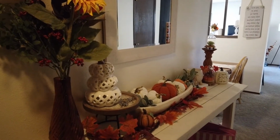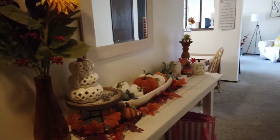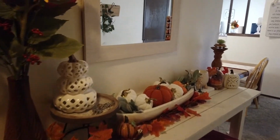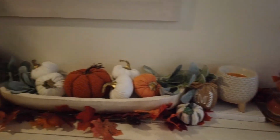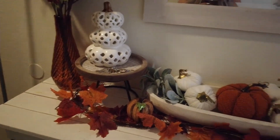Okay, so doing the walkthrough here of all of my decorations, how everything turned out. Starting here in the entryway, here is my entry table. Love how this table turned out. Every year it ends up a little different, and I am in love with how this turned out.